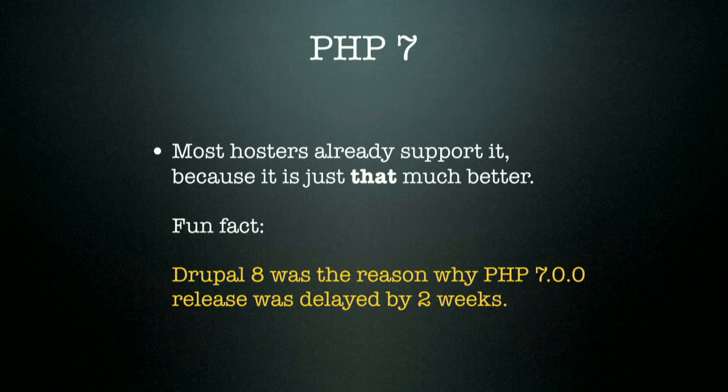And that's a little fun fact you might or might not know. Drupal 8, and especially my involvement in digging deeper and deeper, was the reason why the PHP 7.0 release was delayed by 2 weeks. Because we found a critical bug in the garbage collector, which was happening under very rare conditions, but it happened in our test suite, and then it was fixed, and PHP 7 had one less bug and Drupal 8 a nice and shiny passing test suite.